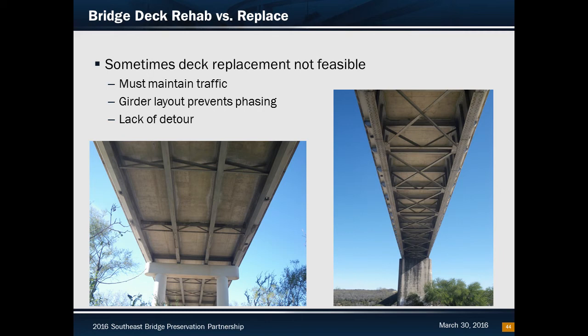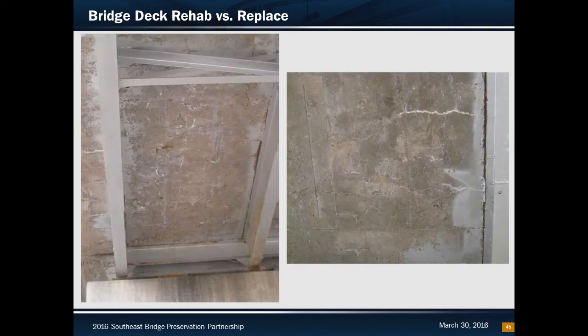So sometimes our hand is forced a bit, and we do structural overlays, even when we would prefer to do a deck replacement. So here's some of the map cracking that I was talking about early on.